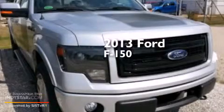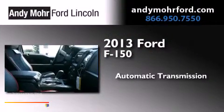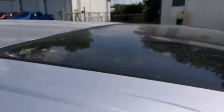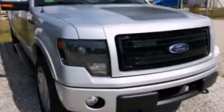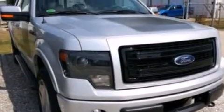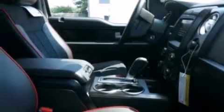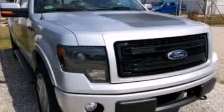This is a brand new 2013 Ford F-150. This truck has an automatic transmission, a 3.5-liter V6, and four-wheel drive. Features include a low tire pressure indicator, a double wishbone independent front suspension, traction control and stability control systems, side curtain airbags, automatic locking wheel hubs, an engine immobilizer theft deterrent system, an anti-lock braking system, and an auxiliary power outlet. Call now to find out how you can own this breathtaking automobile.